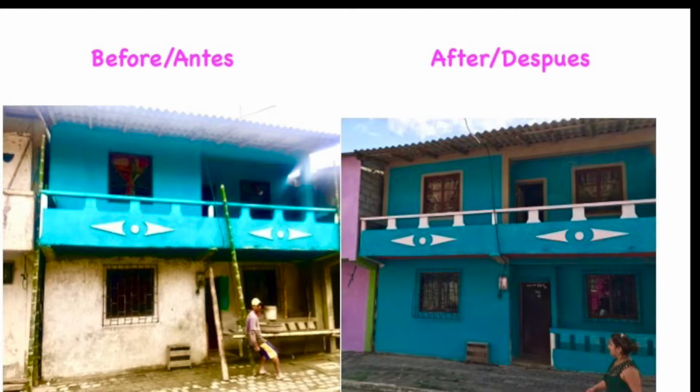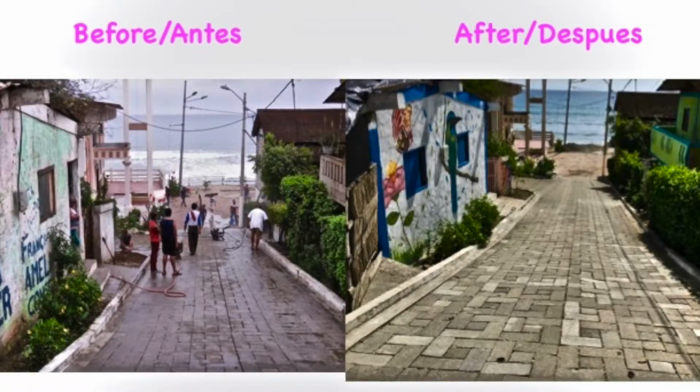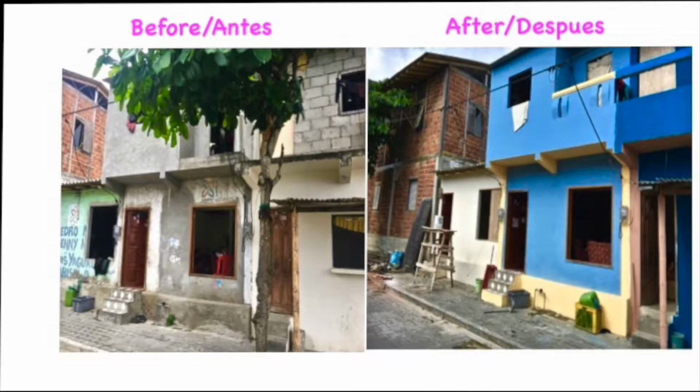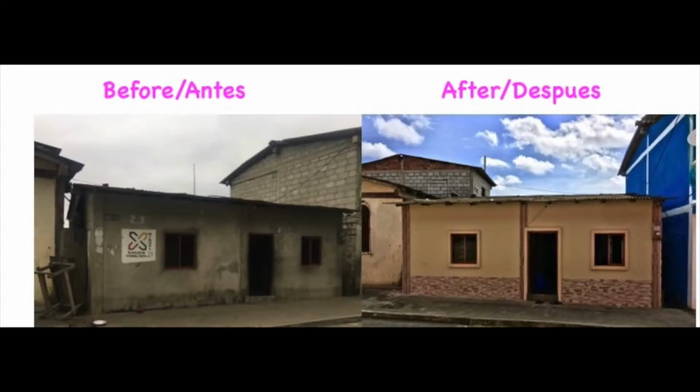Again, here are a few more before and after shots, and it's truly incredible. I just marvel when I go down there at how much work we have done. A lot of hours have been spent on a lot of homes, but we really need to progress, and we need to get this done in about 3 months. So feeling good about that happening.